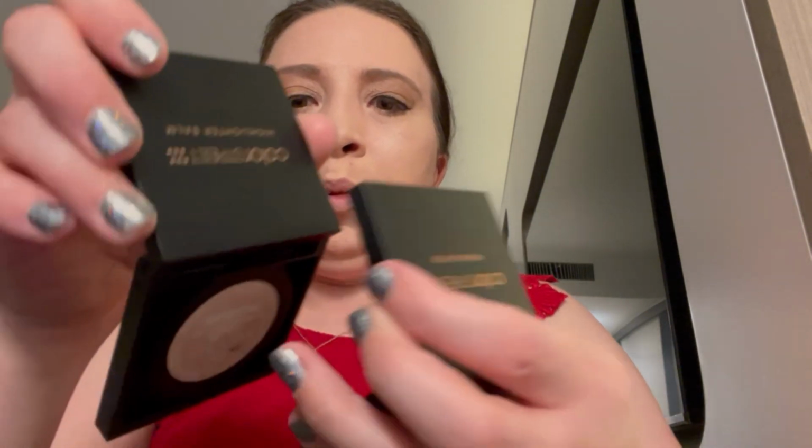All right. So I would say they're basically the same thing, except the balm is a little bit harder to apply because it's a balm. And so I'm gonna let you guys decide what you think is best for yourself. But for me, I'm gonna do tried and true, and that's the powder. And that's that. So then I'm gonna do the mascara.